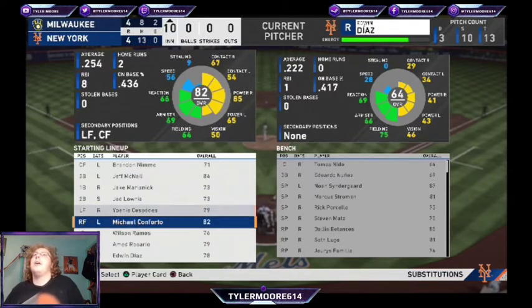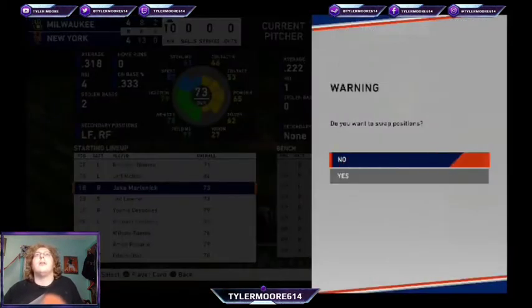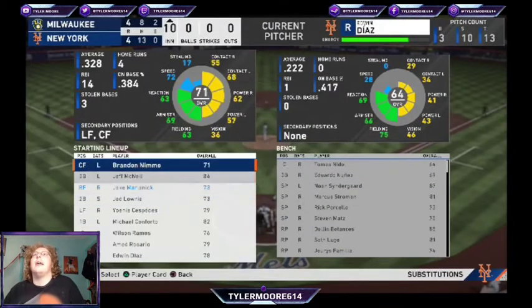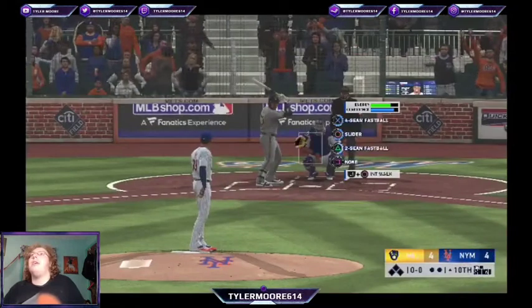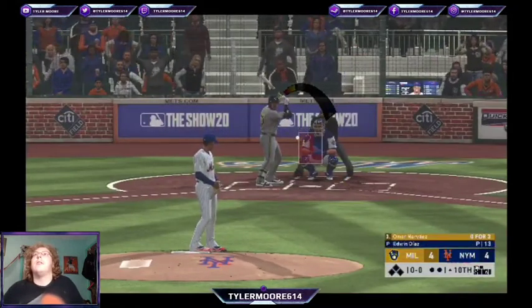Let's put Conforto at first. And then Jake Marisnick in center. He'll take over at first base. Now playing first base, number 16.